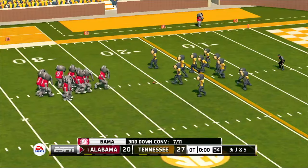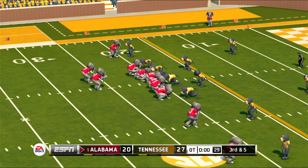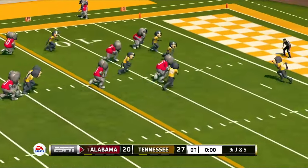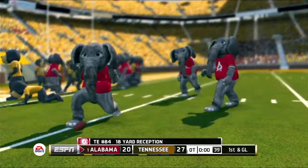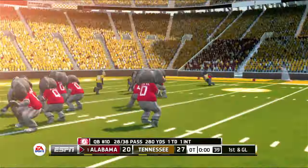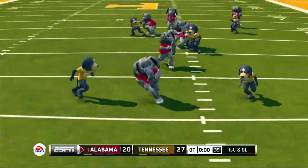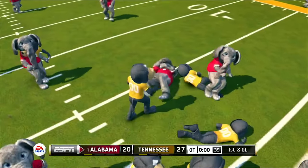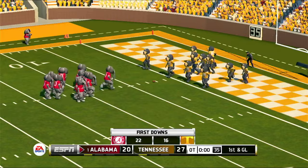From the 20-yard line, third down. Dumps it complete, the tight end over the middle. He's taken down at the 2-yard line. Number 27 on the tackle at the 2-yard line. That makes it first and goal. It's first down, and they'll be looking for 6 points here.